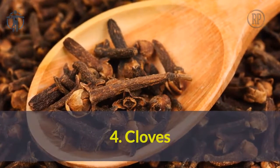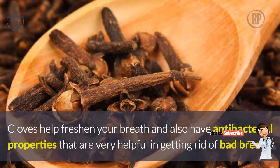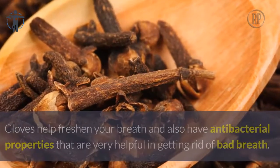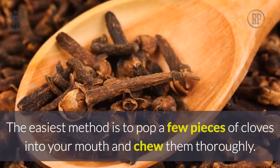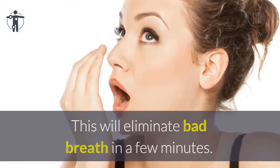Number 4. Cloves. Cloves help freshen your breath and also have antibacterial properties that are very helpful in getting rid of bad breath. The easiest method is to pop a few pieces of cloves into your mouth and chew them thoroughly. This will eliminate bad breath in a few minutes.